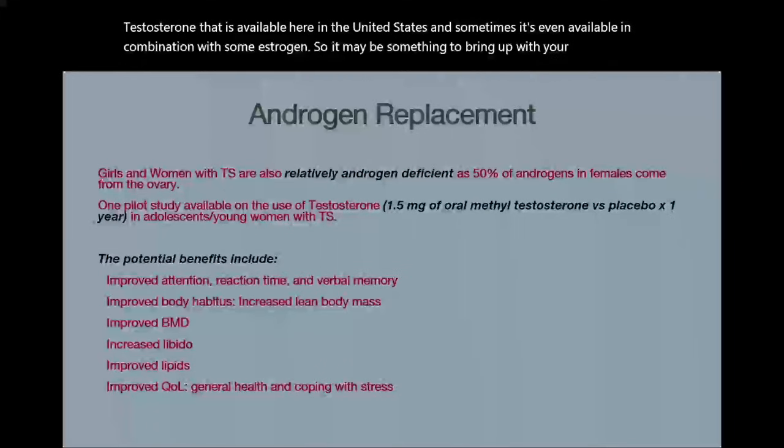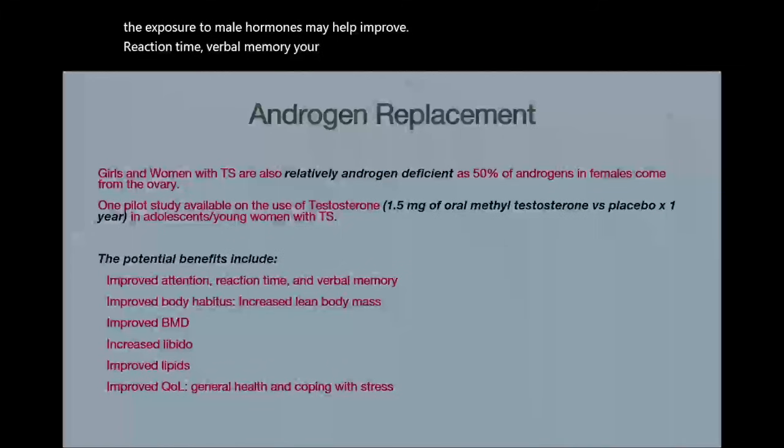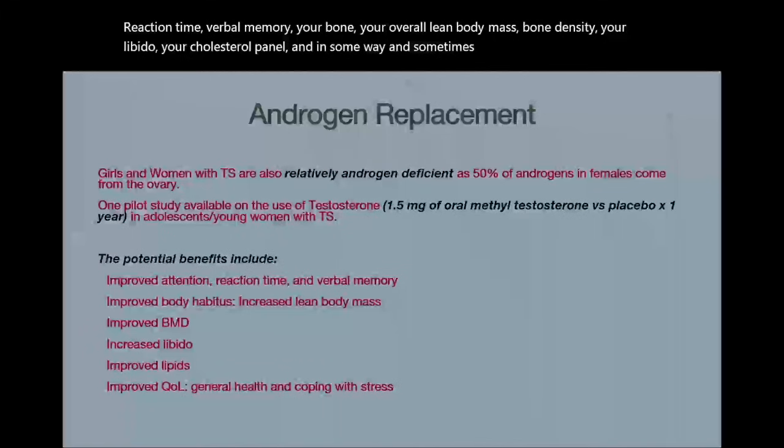But the exposure to male hormones may help improve reaction time, verbal memory, your overall lean body mass, bone density, your libido, your cholesterol panel, and sometimes also some cognitive functionality.